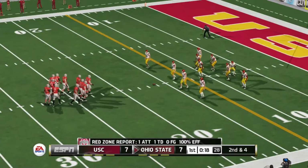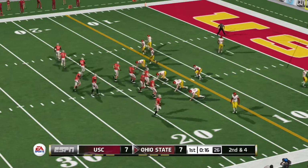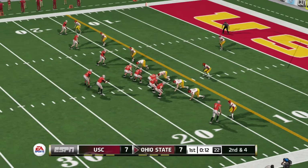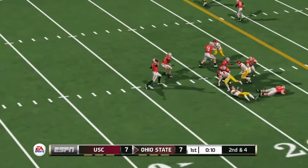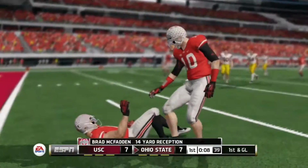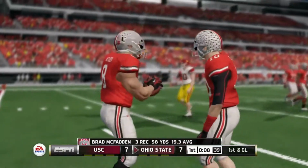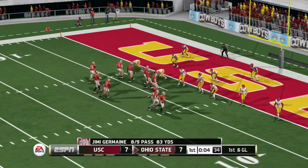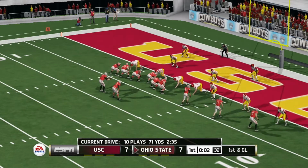2nd and 4, ball spotted at the 16, and from the right hash, trips top of the screen. Jermaine throwing middle, caught. McFadden down inside the 5. Well, I tell you what, again, Jermaine showing that he can work in both facets. The run, the pass, he's doing it all right now. This Ohio State offense is looking dangerous.